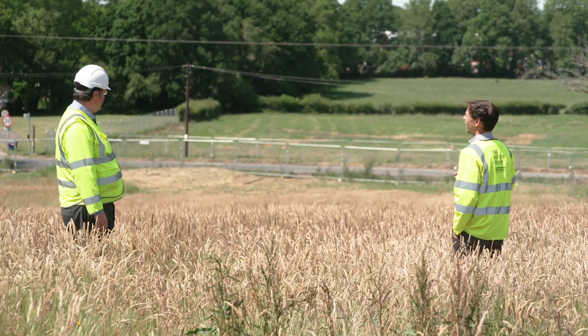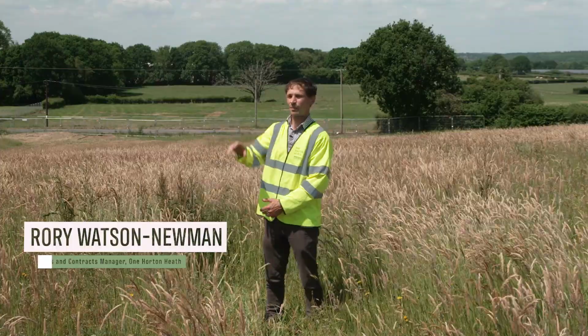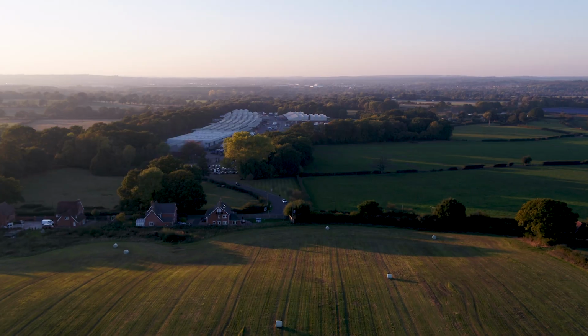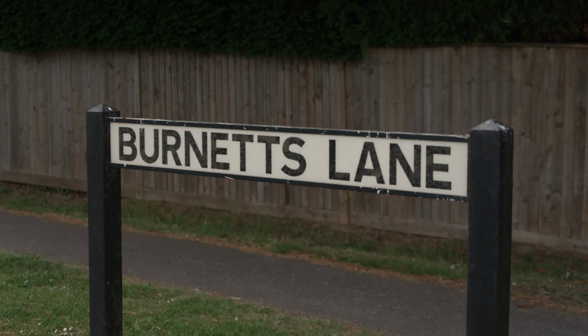Really pleased that Mildred are here working on this first section of infrastructure for One Horton Heath. Here at the southern extent of the site, we'll have a link road connecting Bubb Lane to Burnetts Lane behind me, with a 4-arm roundabout serving Chalcroft Business Park, the southern gateway onto the development site and Burnetts Lane.